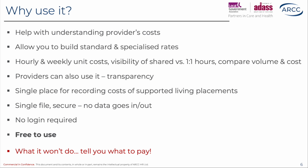It allows you to build standard and specialised rates. We took the view that there are a couple of different reasons why local authorities might want to understand costs. One is for things like framework rates or standard rates that they offer to the market, so to build those framework rates. And specialised rates as well. So if there are bespoke packages of support or something that's a little bit different from the norm, it allows you to build that up as well. I'll try and show you as much of the functionality as I can to give you an idea of how both of those things work.